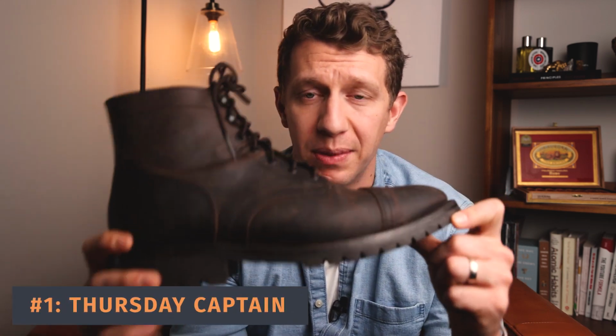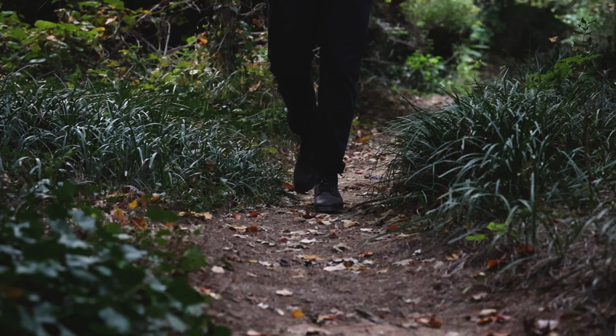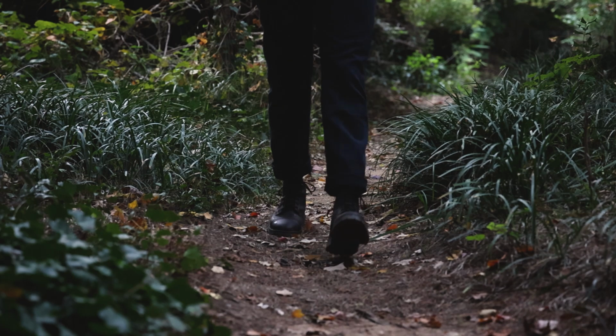And my number 1 most favorite boot from Thursday, I gotta give it to the classic, the Thursday Captain. I love this boot. This is the Thursday Captain Storm King. I actually prefer the Captain with the rubber studded sole a little bit more. I like the style of it more, but between the Storm King and the Captain, if you wanna see a comparison between those two, you can hit that video that just popped up right there.